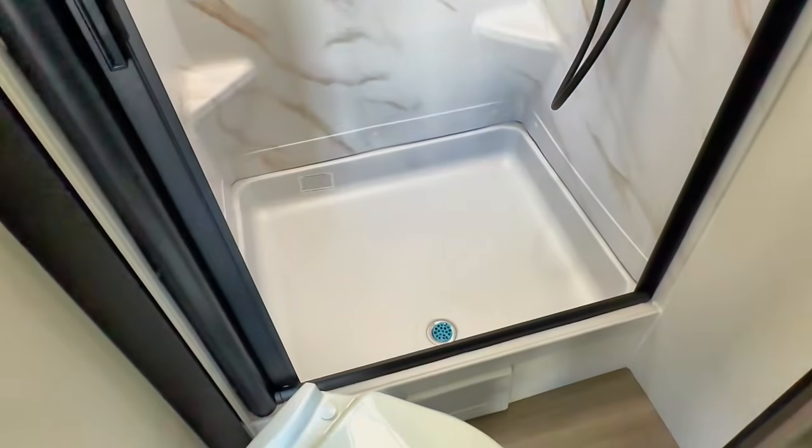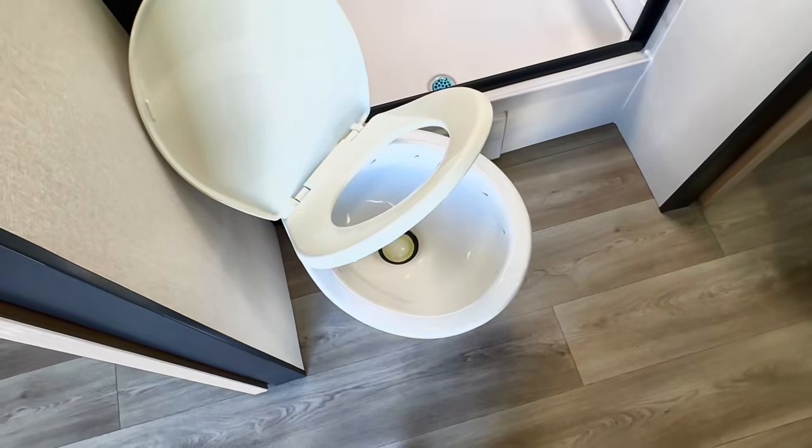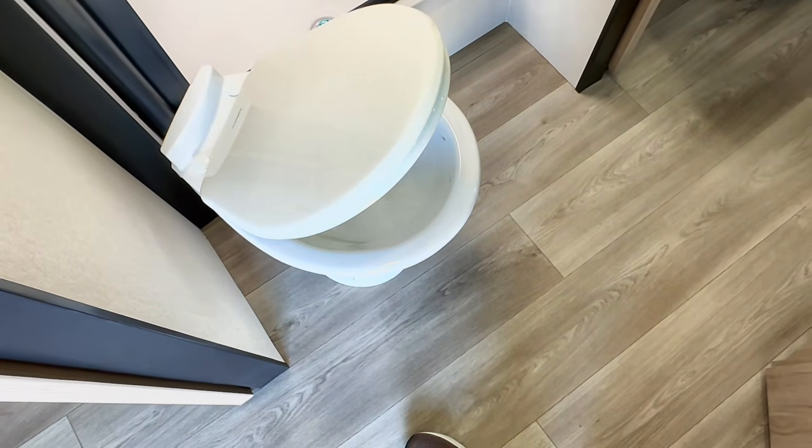We've enjoyed having it. I think these are soft close toilets. Yep. If you've got kids, even though this is a couples camper, you might be taking grandkids. That's not going to be slamming all the time. It will eventually close, as you can see. But I won't bore you anymore.